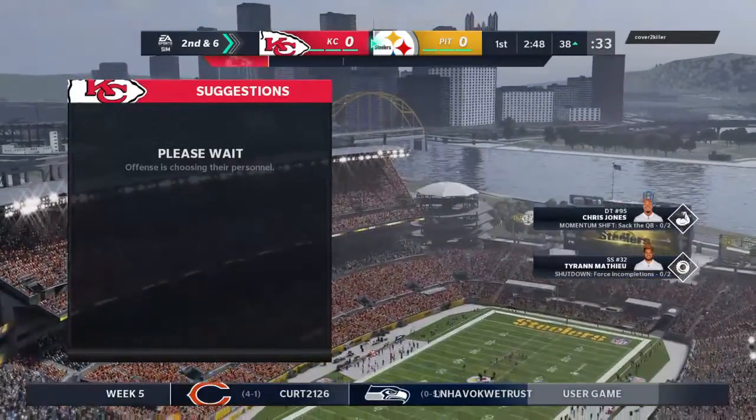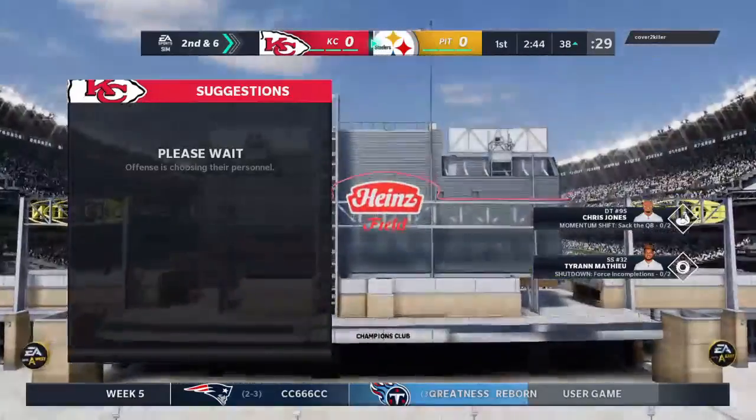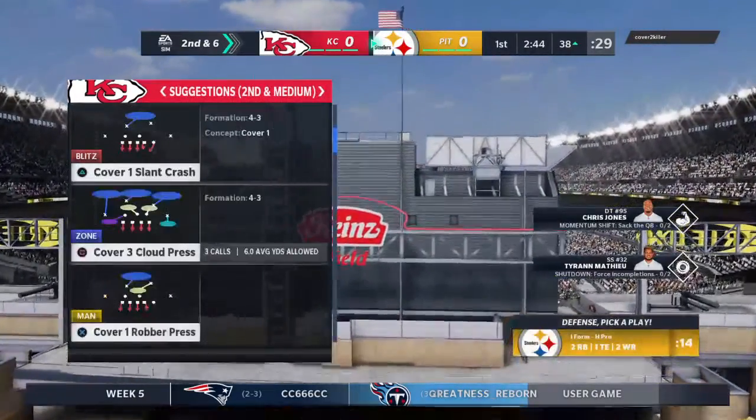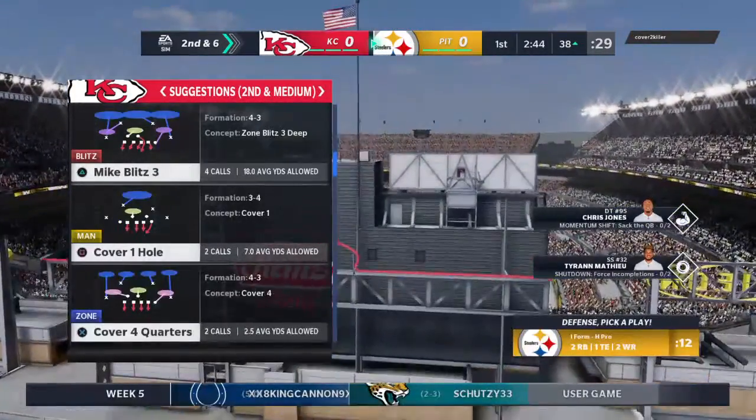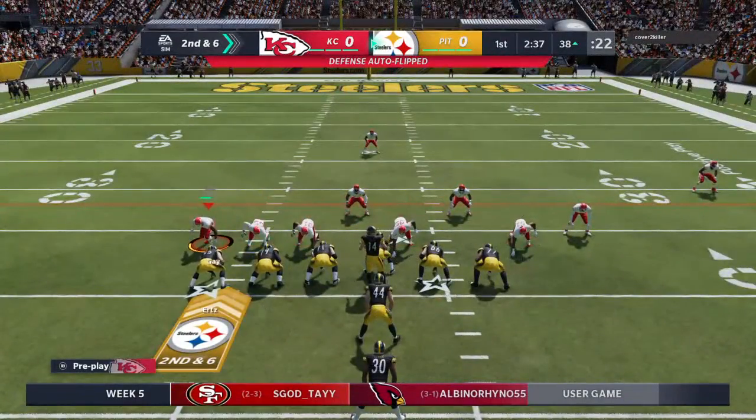You don't see too many pass-catching fullbacks nowadays, partner. In fact, you don't see too many fullbacks, period. Good news, though, he does have decent hands, and we saw it right there on display. 6 yards left on second down.